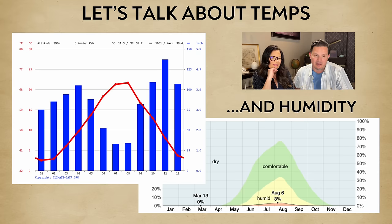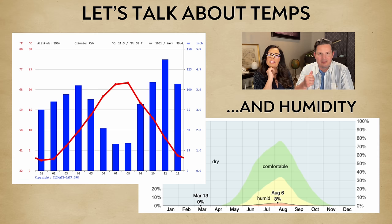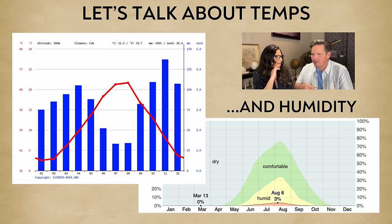Okay, let's check this out. The highest temperature in the hottest month is 72 degrees. Yep. Which is 22 for all of our Celsius people.